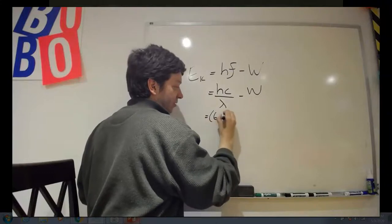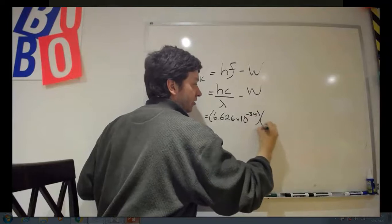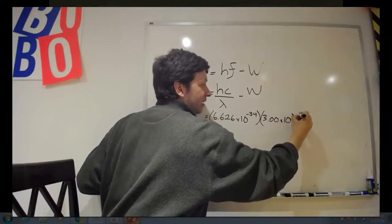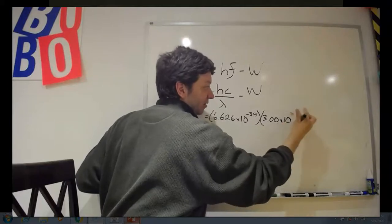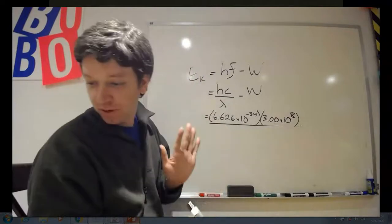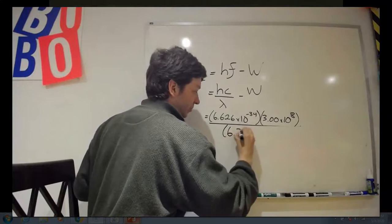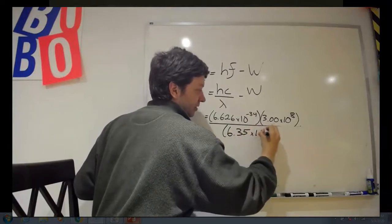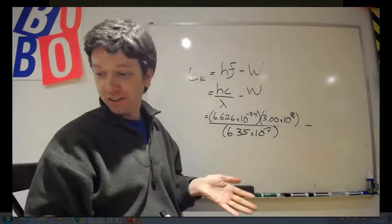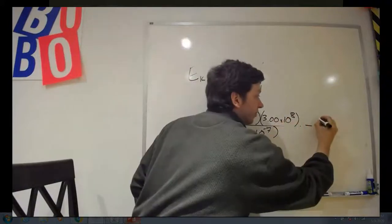Now we have 6.626 times 10 to the minus 34 joule seconds times 3 times 10 to the 8, the speed of light, over the wavelength, which was 635 nanometers, so turn it into meters, 6.35 times 10 to the minus 7 meters. And then we're going to subtract the work function, which was 1.6 electron volts.